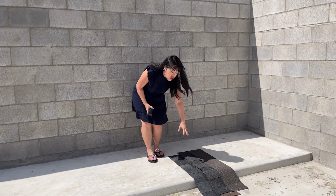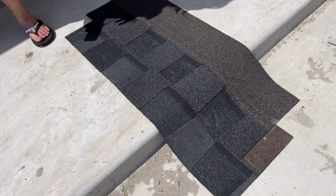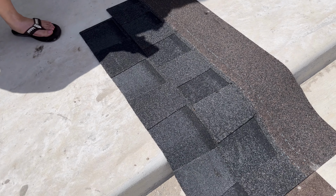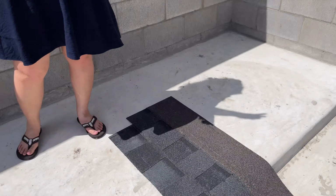And then we're planning to do the composition shingles of something like this. So kind of like a charcoal, almost black, right? Not as dark as my hair. Actually, my hair even has a little bit of a tint of brown to it. But this is roughly the type of color we're looking at. And that's going to be over a majority of the house, pretty much the whole roof.